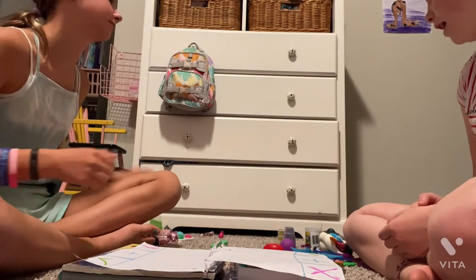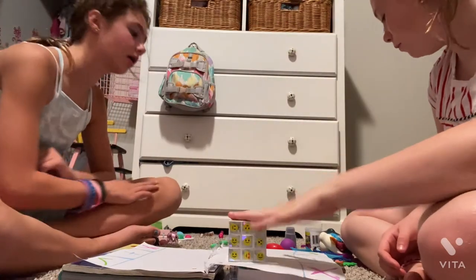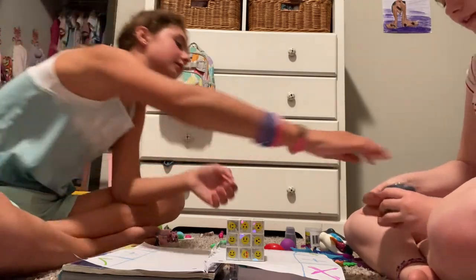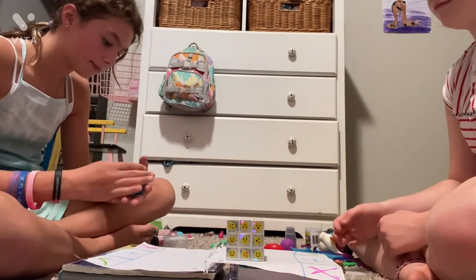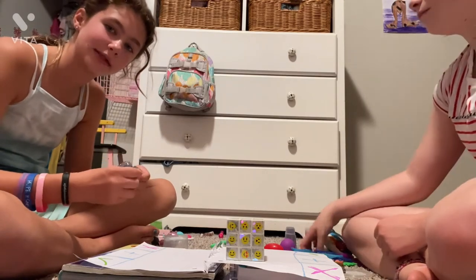Your turn. Okay, I'm gonna do this emoji. I love Rubik's Cubes. They're amazing. With one other thing, which is some glitter slime, and you can feel it if you want to. I love glitter slimes. My mom won't let me get it, but it's amazing. She hates slime in the house, so luckily I'm at Emma's.